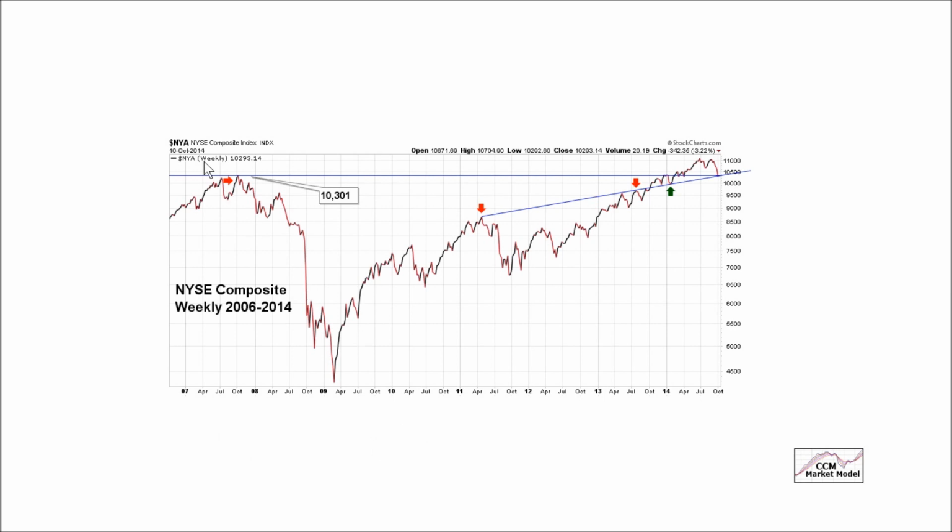This is a long-term weekly chart of the broad NYSE composite. We've used this in our videos for quite some time. 2007, resistance here, resistance here, resistance here, a bullish breakout. What once was resistance may now act as support. You can see where we are now is a key area. Acted as resistance, resistance. It may now act as support. Acted as resistance, resistance, support. May now act as support.